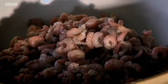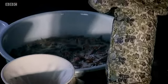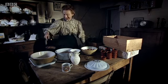Yes. At the cottage, Ruth's processing the haul of shrimp. Another batch ready. The shrimp have been boiling for 4 minutes. They change colour when you cook them. They start to look a bit more pink.